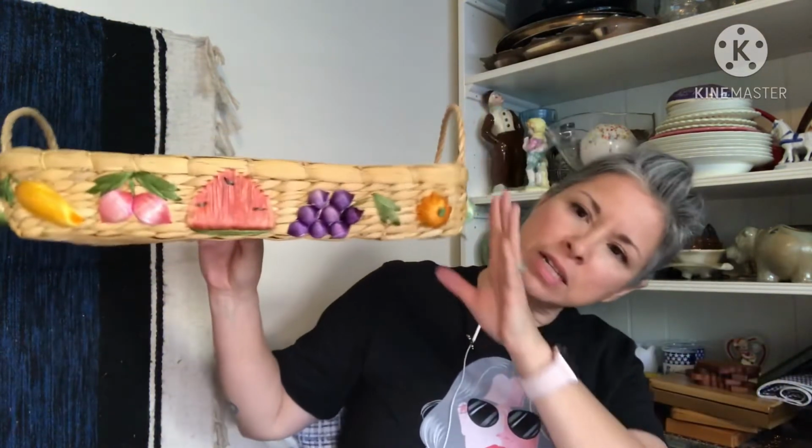And there's those. And that's it, I think, for my baskets. Well, not quite, but I don't think this one's going to be a basket wall basket. It might be. So this one I picked up, and I wasn't sure. Really, I didn't know much about it.